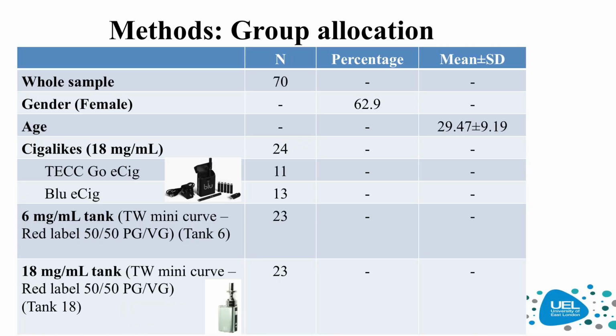So in this study, we recruited 70 e-cigarette naive smokers, and we used 6 and 18 mg per mL nicotine concentrations. We used the Totally Wicked Mini Curve tank system as the tank system model, and we started using the Tech device as the Cigalike. However, due to issues with leakages, we changed to the Blu e-cig. But in the analysis, we collapsed both Cigalike models together.